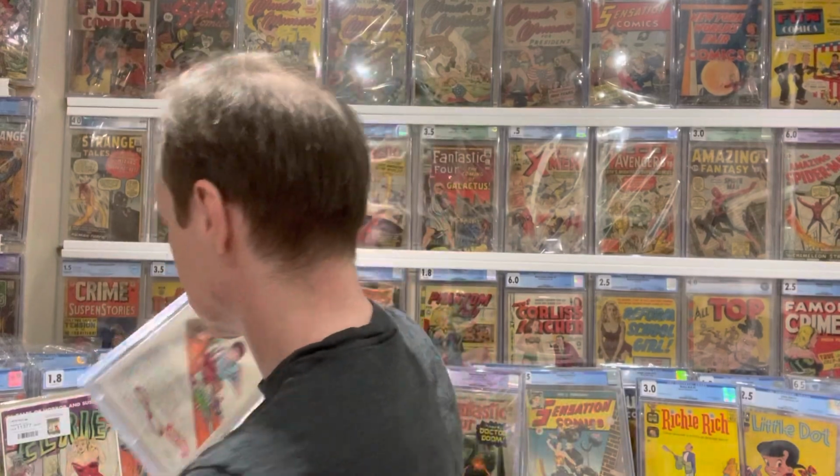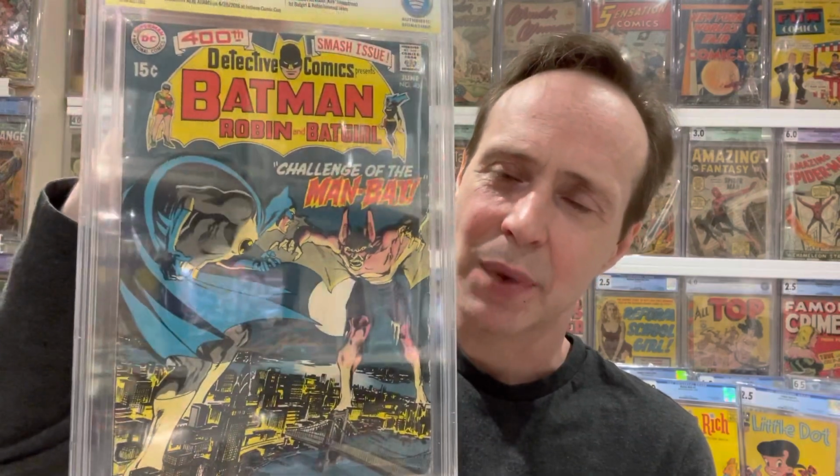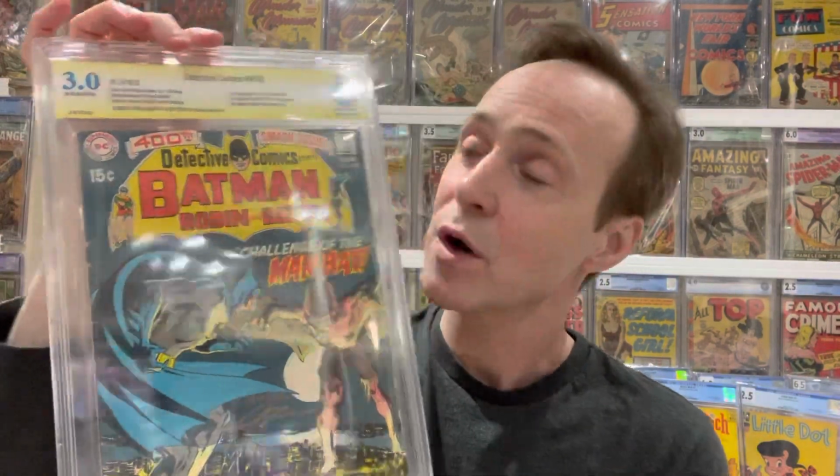Next on my list is kind of an interesting one too. Another signed copy. I got a couple signed by Neal Adams. I almost have to take it out of the plastic, it doesn't show that well in the plastic. This is Detective Comics 400, and it's the first appearance of Man-Bat, but it's just a really great cover. I like this whole cityscape, and I like the way Batman's cape is done. And you got Man-Bat there. So this is the first appearance of Man-Bat, and it's a really great cover. So we'll put that over there.